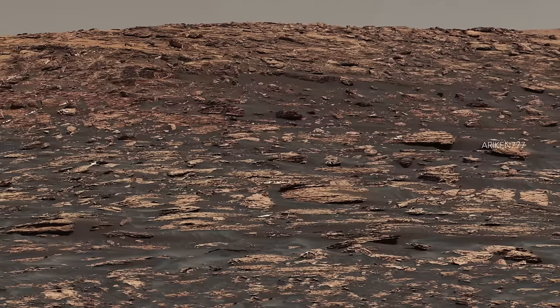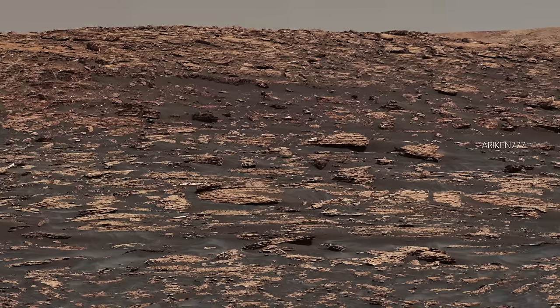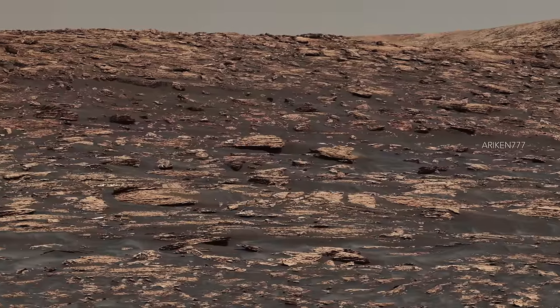The stratified rocks are also cross-cut by veins filled with a white mineral, likely calcium sulfate, that provide evidence of later episodes of fluid flow through the rocks.